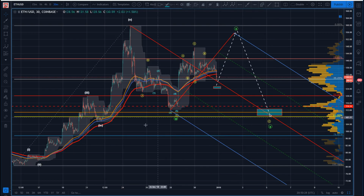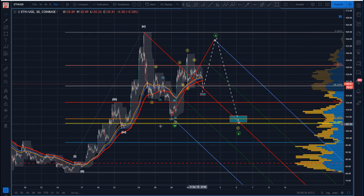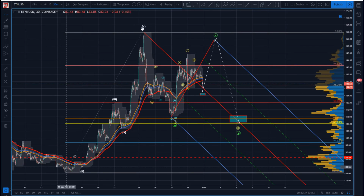Well, get rid of that. So you'd be looking for a WXY, and ideally you'd be double bottoming here at the 618, which would give us all of the ingredients here for this impulse to have done this thing. We'd be in a complex correction here. So whether it's a wave or a one wave remains to be seen yet.